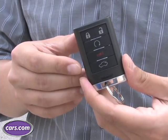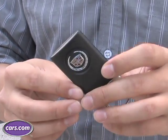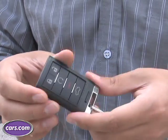Cadillac's latest keyless start system incorporates a new remote. It's much more elegant than before. It's got a nice weight to it, silver Cadillac logo on the back, and it just feels much more substantial than before. Previous Cadillac keys were pretty much very similar to everything else found at GM.